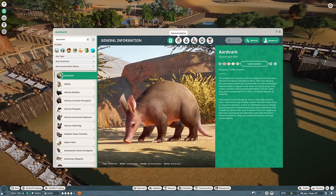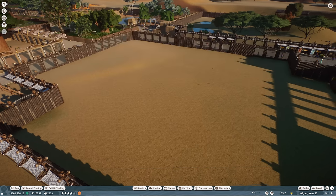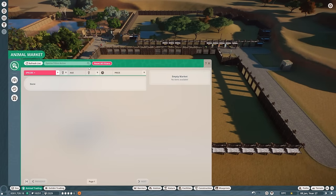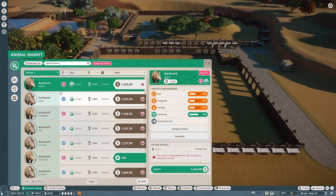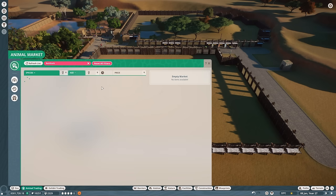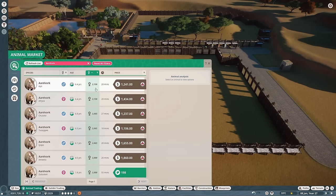So that's why we're going to put them together today, because they are adorable and they're going to be best friends. So I'm going to reset all the filters and get all the, right there. Don't even need to filter it because there's two A's. So let's tell you what, we'll filter to just aardvark so we can sort by the appeal. And that way we can see what the worst appeal and the best appeal, all very close.